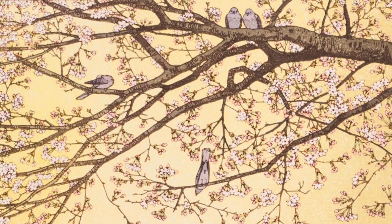The cherry blossoms, sakura, represent the impermanent nature of life, a theme from the Buddhist religion. The beauty of the flowers is brief. The delicate blooms fall after just a few days. Cherry blossoms also became a symbol of the samurai, whose life was short but honorable.